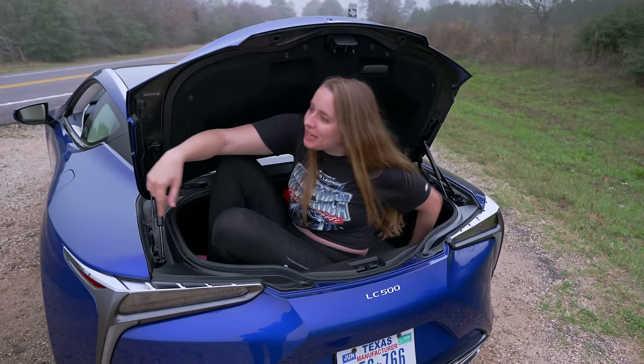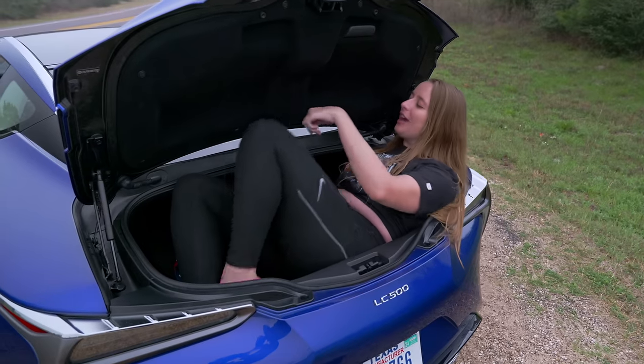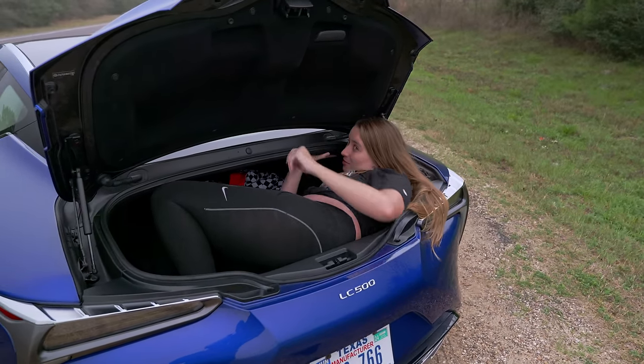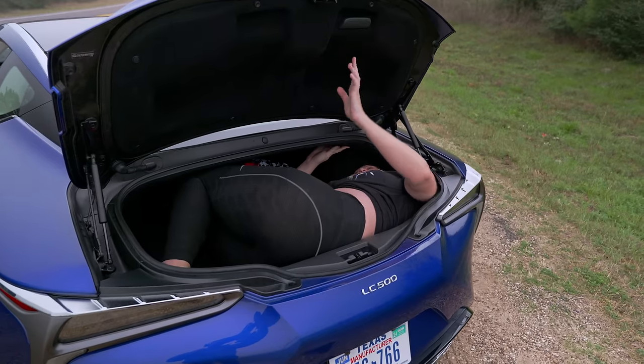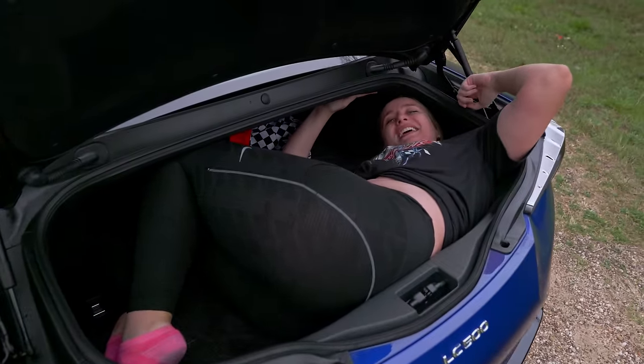We have one main problem getting in the LC500's trunk, and that is that it is too shallow for my hips. So it will not close, unfortunately. Look at that. Me and the LC, our hips are just too big.